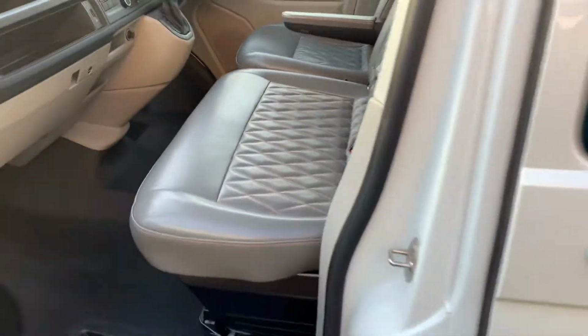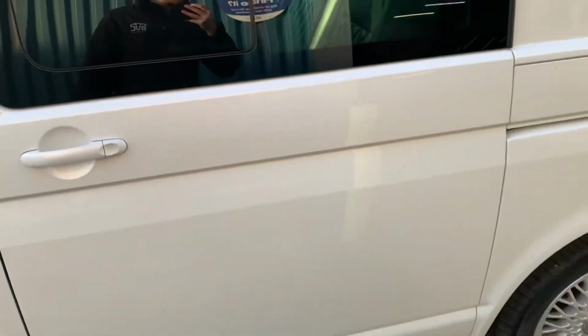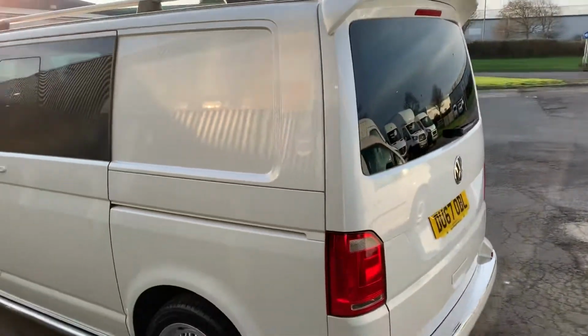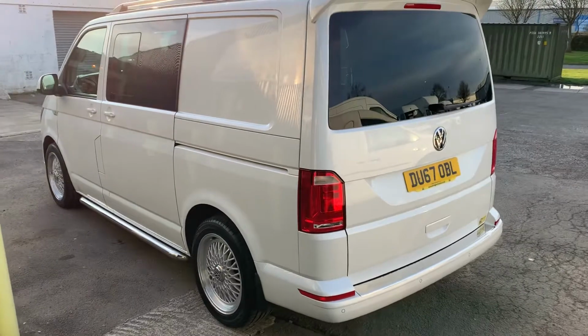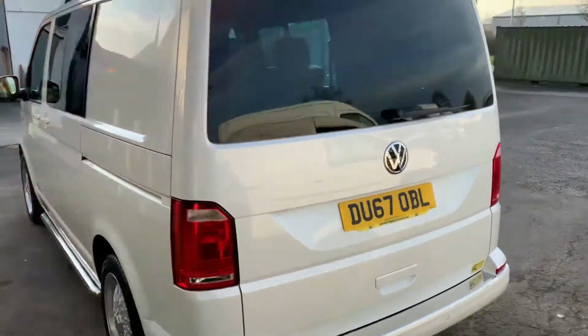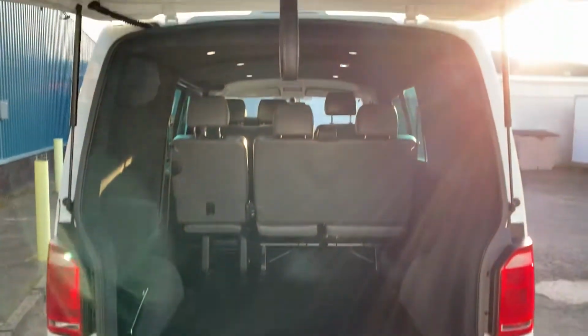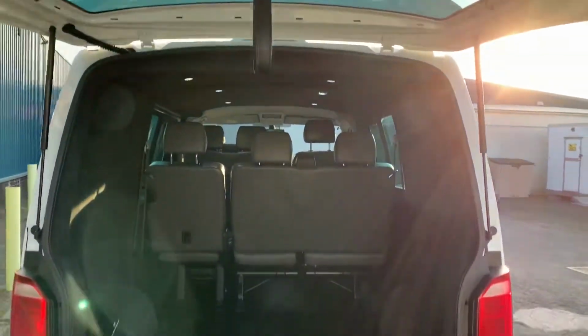passenger bench seat. If you go into the pictures on this advert, whichever website that you're viewing on, but best on our own, which is bridgeendvans.co.uk, if you go onto the pictures there, you will see pictures of that demonstrated, so you can see how it looks once the seats are swiveled.